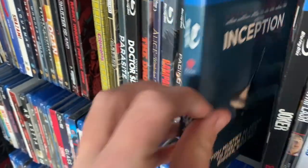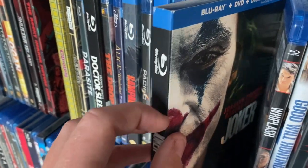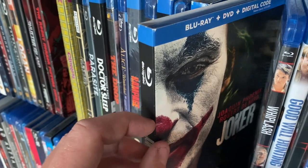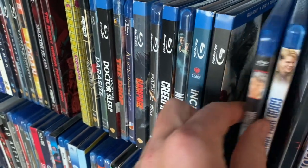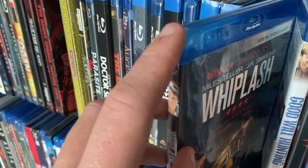Inception, my favorite Nolan movie. Joker, a fantastic movie. I actually have a huge Joker poster over there. And Joker is a fantastic movie. Joaquin Phoenix easily deserves the win. Then we have Whiplash. I mean, come on. Not my tempo. Not quite my tempo. I have another version of this we'll get to later.